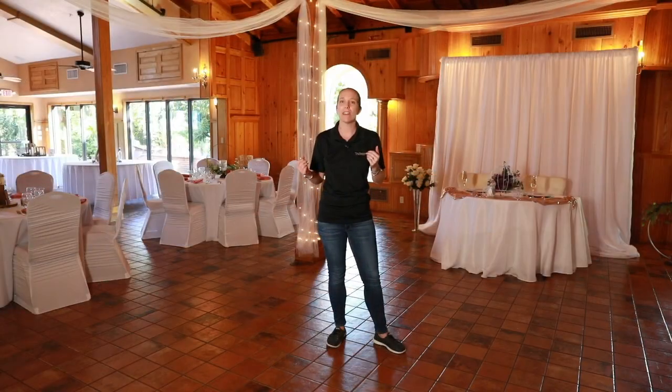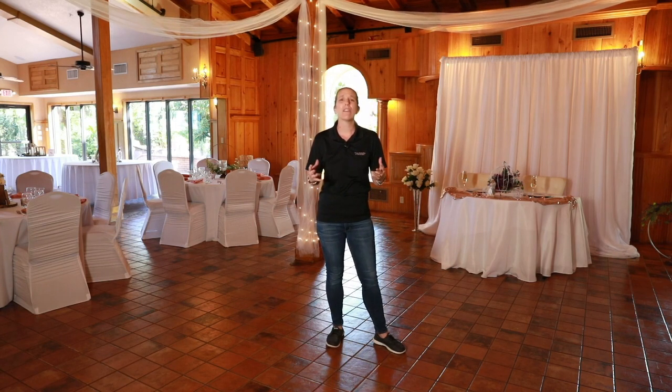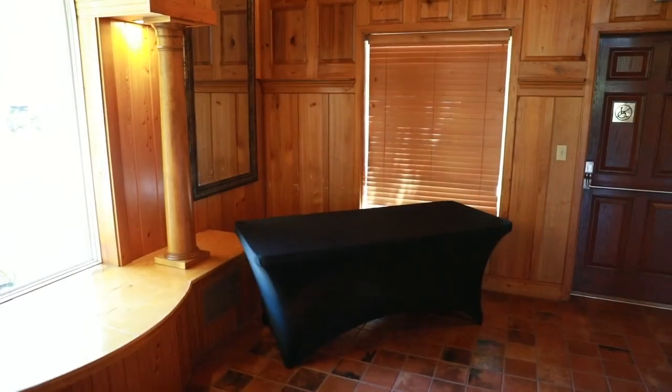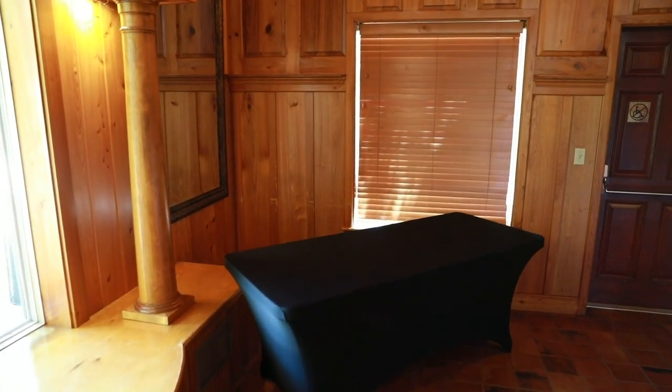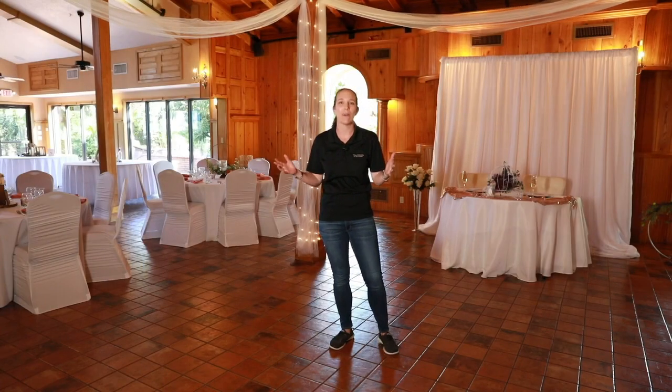We have a projector that's gonna hit on a screen that drops out of the ceiling behind that sweetheart table area there to allow you to show your guests any slideshow pictures or video you'd like to at any point during your event. We've got space dedicated for your DJ on one side of this space and also for cake or dessert so that your guests are all able to enjoy those components down here.